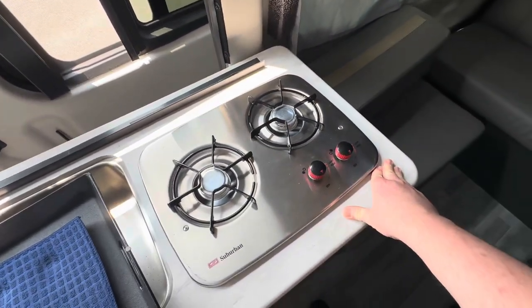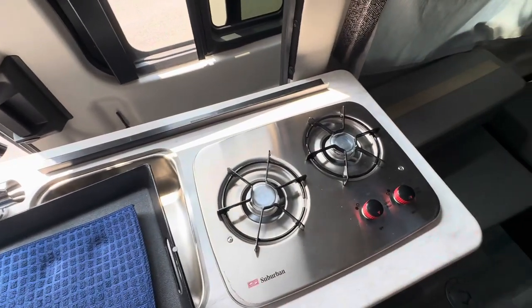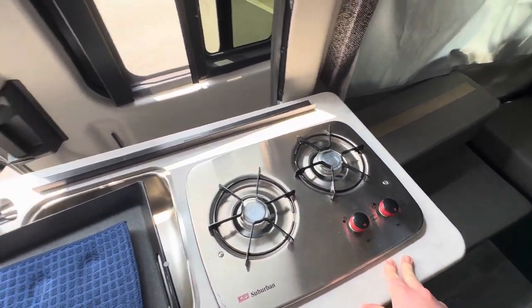So kind of wish they would have just did an induction cooktop that went in a drawer and just left this as solid counter space. That would have been nice. So what are we up to, three?